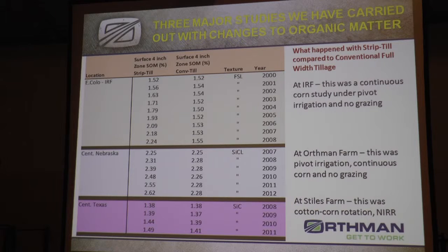Then down in central Nebraska, where the Orthman Research Farm is, we started at 2.25 and moved up to 2.6. It's a little bit slower in that kind of environment because of the clay. In a fine sandy loam, it seems to accumulate a little bit faster, but you can get an idea. Now go down to Central Texas.